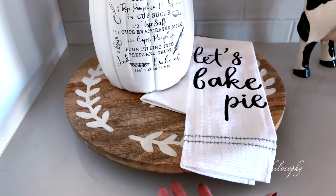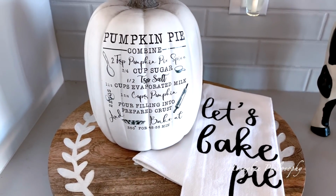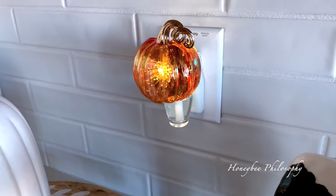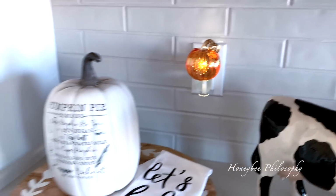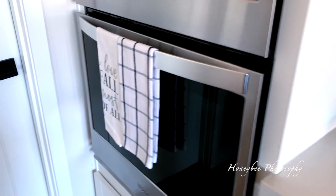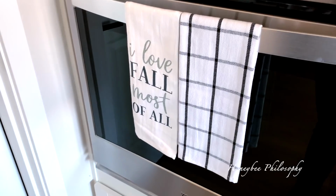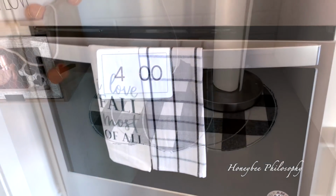How adorable is this recipe pumpkin? I got this last year at Hobby Lobby, but I did see something similar this year. Even has a gray stem. This wallflower from Bath & Body Works was purchased this year. It's a nightlight as well, so it gives a little sparkle, and it smells amazing because it's pumpkin waffles. And then these little towels that I have around the kitchen are all from the Target dollar spot from over the years.